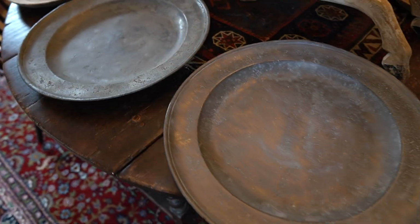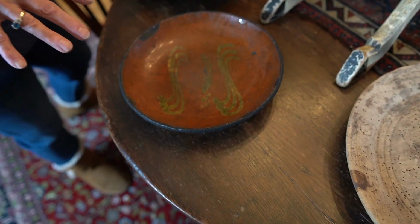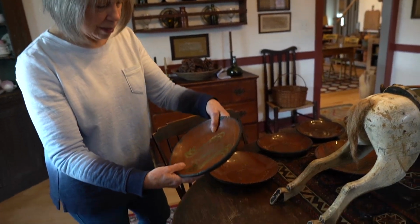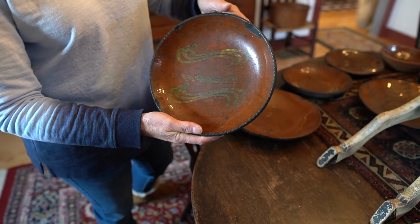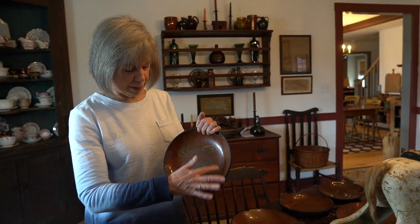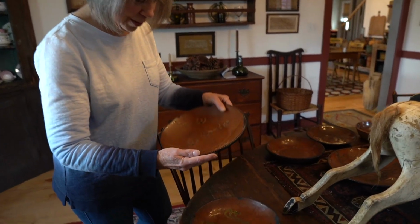The redware would have come after the trenchers, and this was the first pottery made in the Americas. It was glazed, although I don't know if it might have had a lead glaze, but probably. I'm sure they ate off of it anyway. It was red clay. Let's see how old this one is. I love the slip, which they would use to make designs. The slip was just the clay, I think, mixed with water to make the design. Or was it mixed with the glaze? But how fabulous are these? And this is another one with a different kind of design.